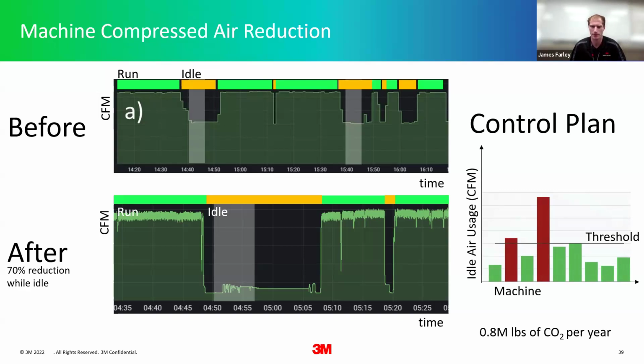And in an automated way, we can send alerts to our maintenance team to let them know when that idle air usage is high. This allows us to get a much quicker response to leaks or changes in programming that they can act on to reduce the air usage again and keep it below this threshold really long term. We've seen good success in this in the last couple of years. Overall, this was more around 0.8 million pounds of CO2 per year improvement. So that's all I had for Valley.